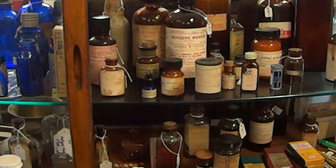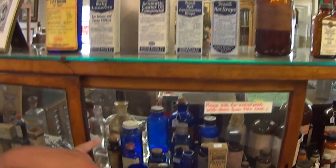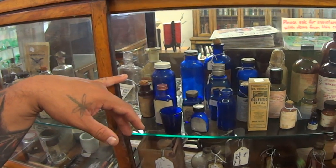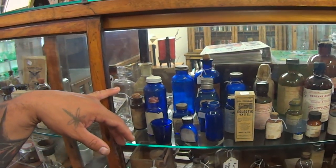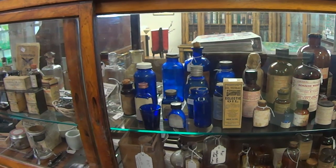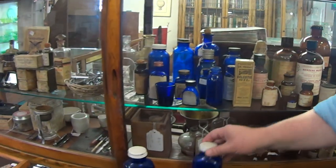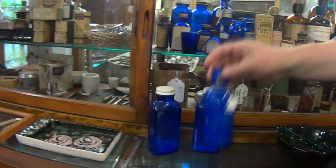The one that's Bromo, what exactly was that used for? Oh, that was just used for settling your stomach. Milk of magnesia, Bromo. Same thing. I've found quite a few of those. Some people like the blue glass. This is a little bit more rare.